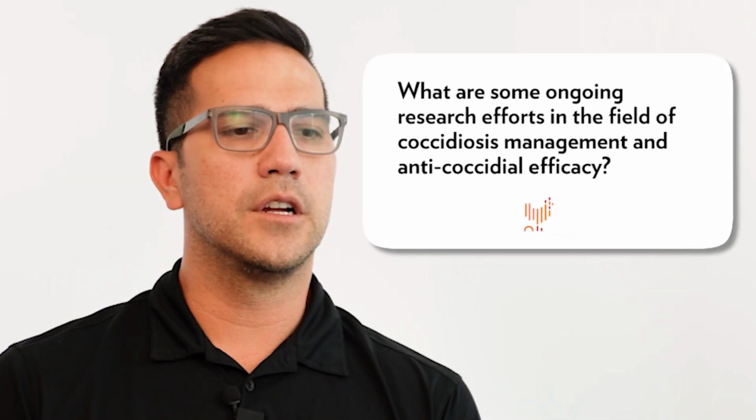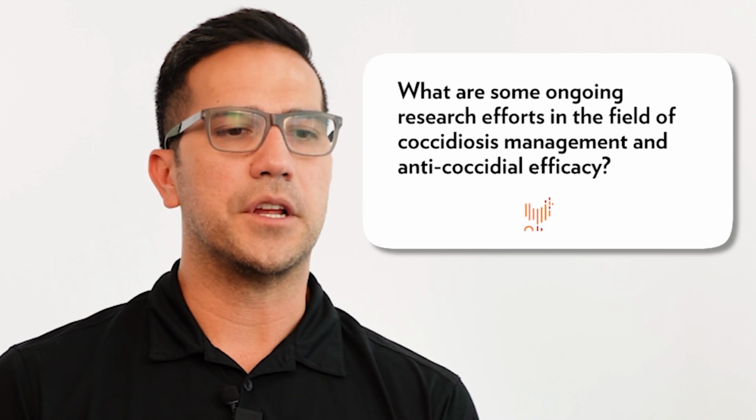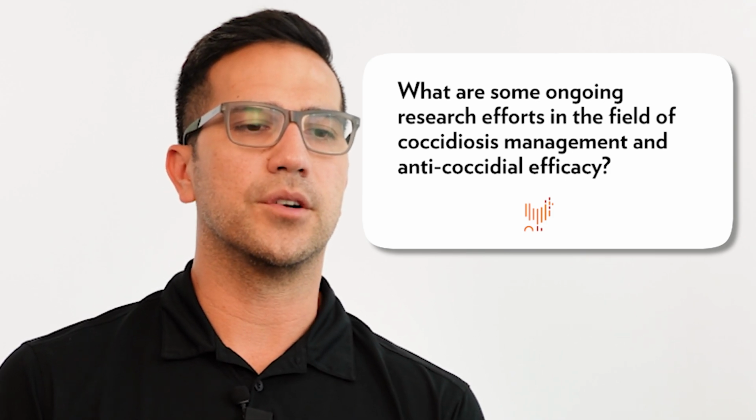What are some ongoing research efforts in the field of coccidiosis management and anti-coccidial efficacy? Some of the research that we see in the different conferences today is on alternative or natural ways to control coccidiosis through the feed. Some of those alternatives are phytogenics, probiotics and organic acids, and how to combine those in order to control coccidiosis without resorting back to chemical anti-coccidials or ionophores.